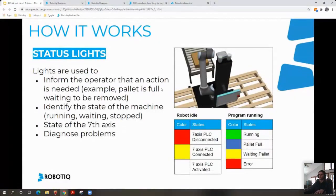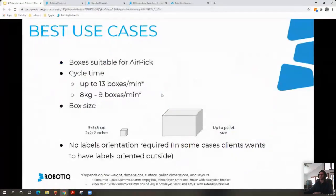Along with the path planning are some of the more hardware focused features of the Robotiq palletizing solution. It does come with status lights, and you'll see here that from a distance, you'll be able to see what the palletizer status is, whether it's running, the pallet's full, it's awaiting another pallet, or if we have some sort of error. In the palletizing solutions I've deployed in the past, this is probably one of the top things that customers ask for, a quick, easy to identify way to see what that palletizer is up to, since it's easy to know how to program the robot, but not necessarily everybody on the production floor is going to be trained to do that programming. And so these status lights keep things as simple as possible.